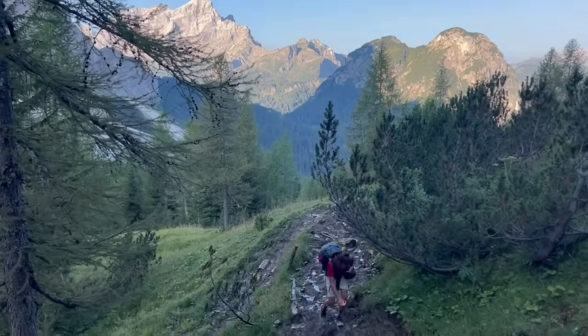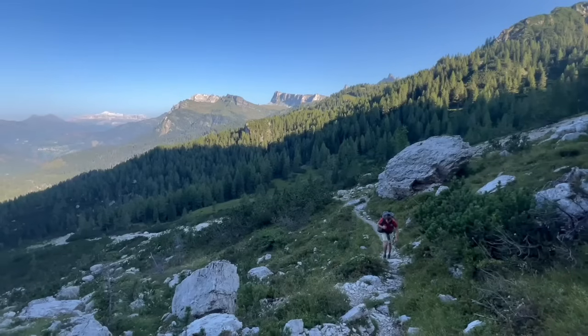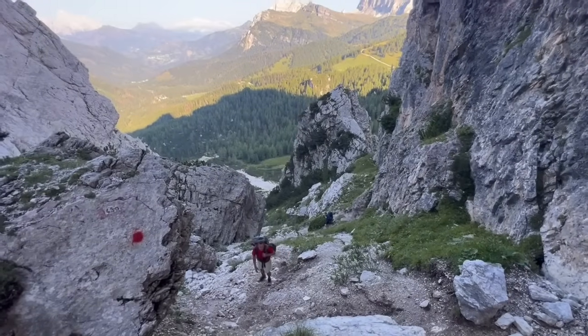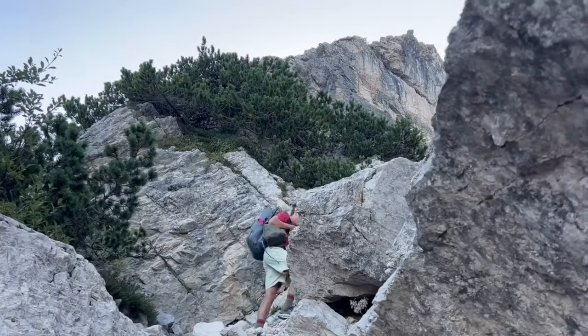Day 4 started off a little muddy. After a short climb from our camping spot, we joined Sentiero Flaibani, which is a variant of the ALTA VIA 1. This variant is quite strenuous as you have to scramble between and over large boulders.